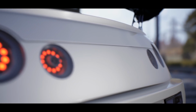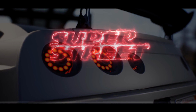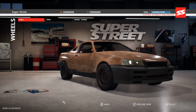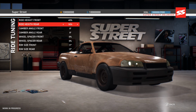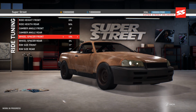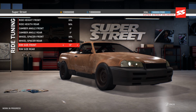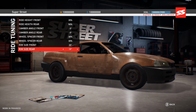Obviously a lot of people are comparing this to, say, The Crew 2 or Forza or Need for Speed, but this is not even in the same category. Maybe in terms of the name, yes, it's a huge name brand, right? Everybody knows SuperStreet. It's been around for, geez, probably 15, 20 years? But this is still an indie developer making this game, so they don't have all the tools that a AAA game like The Crew 2 would have. So I don't really feel like it's fair to put them in the same category in that sense.